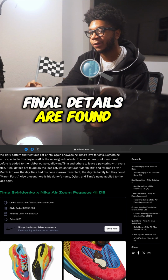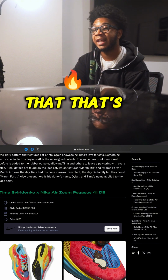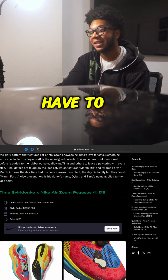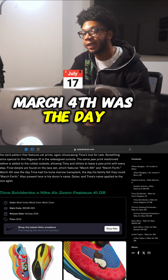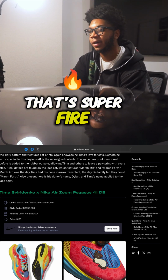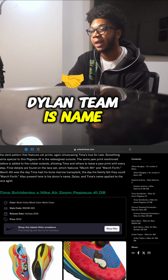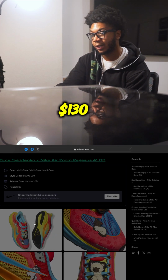Final details are found on the lace set, which features March 4th and March 4th. That's fire. Hold on, I might have to use that one. I ain't gonna lie. March 4th was the day Tima had his bone marrow transplant, the day his family felt that they could march forward. That's super fire. Also present here is his donor's name, Dylan, and Tima's name applied to the lace aglet. These are going to retail for $130.